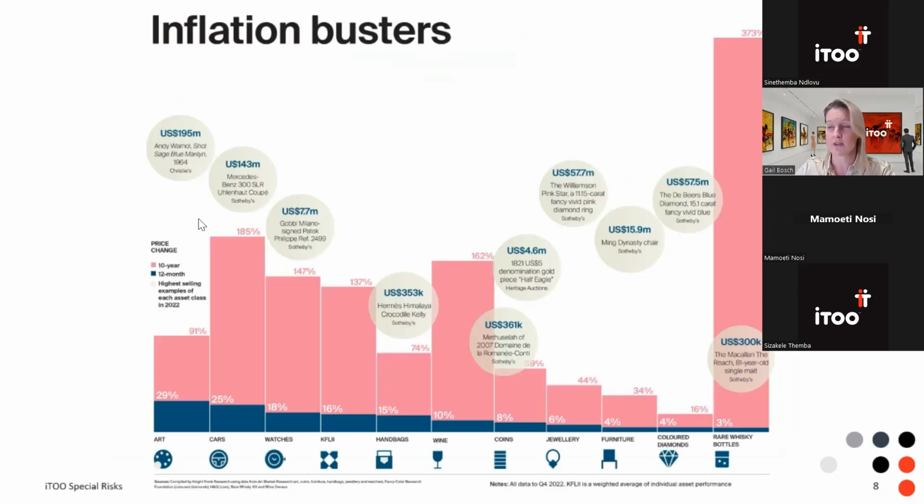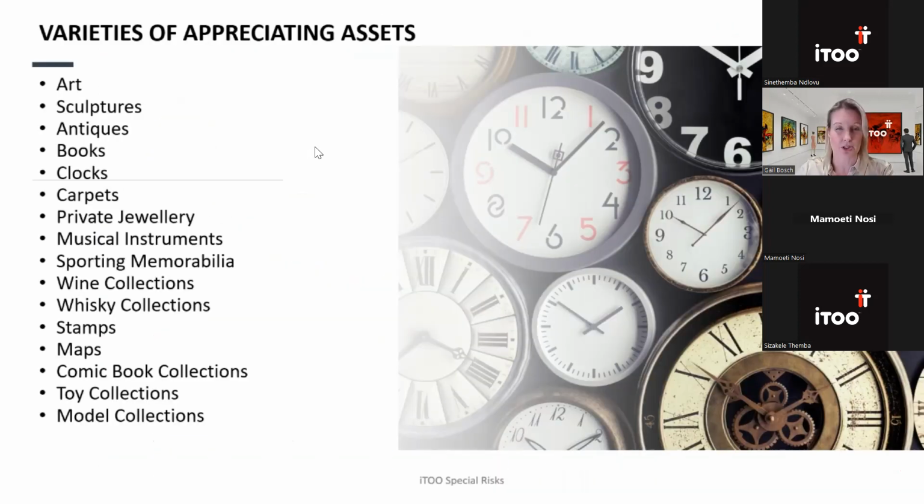Then just to advise all of the different varieties of assets that we're able to insure. We can insure art. So Artinsure gives the impression that it might just be art on the walls and sculptures that we can include. But when we're talking about appreciating assets, it can be anything from books, clocks, carpets, wine collections, jewelry, maps, sporting memorabilia, whiskey collections, toy collections, model cars, model airplanes. The variety that we can insure under this product is incredible. As long as these assets are appreciating and we do have a valuation or a purchase invoice to support the agreed value.